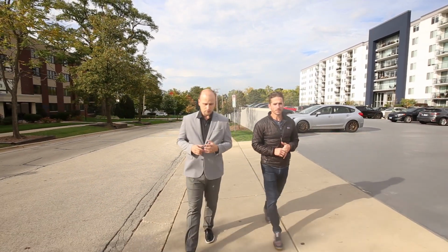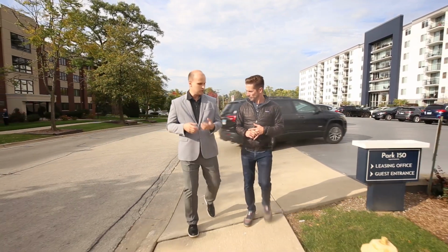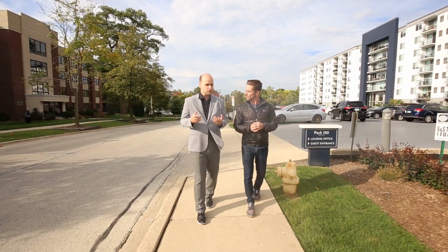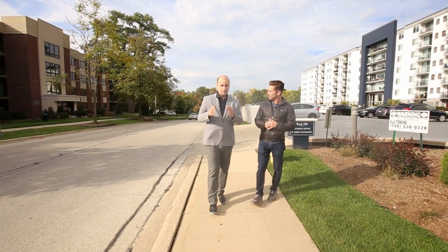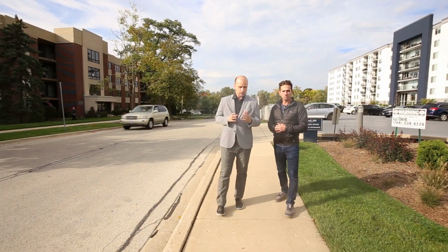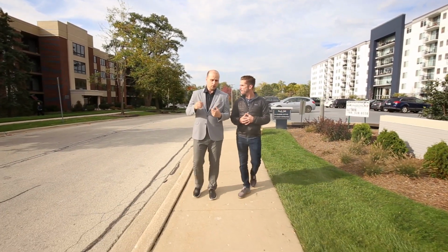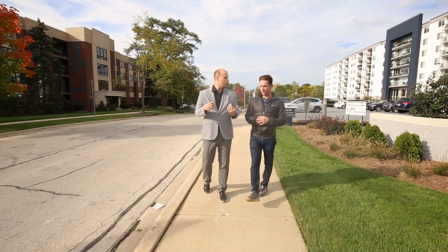And one of the things I always look at in Lombard, it's a very diverse town when it comes to real estate values. The cheapest home last year sold for $155,000. The most expensive one, new construction, sold for $1,287,000, right? The average home value is about $374,000. So if you're looking, you have a big spread in your budget, and you can always find a nice home in Lombard. To me, it's underpriced, undervalued. It's going to be a lot cheaper than Oak Brook, right?